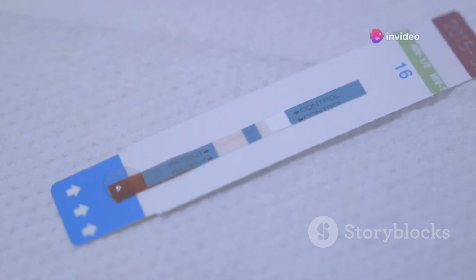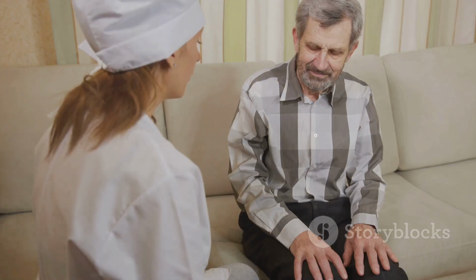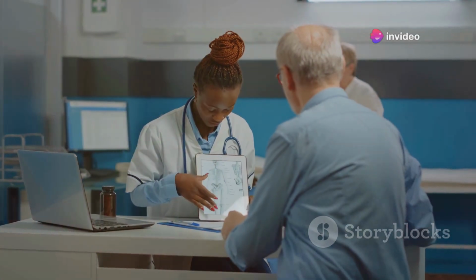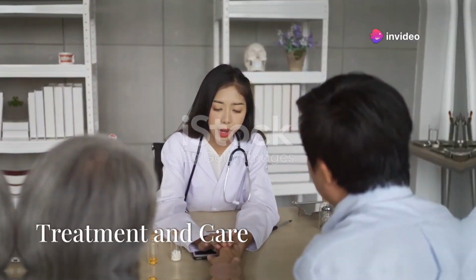There are different types of HIV tests available. Some tests can detect HIV antibodies within a few weeks of infection. Others can detect the virus itself. If you test positive for HIV, it's essential to seek medical care immediately. A healthcare provider will conduct a thorough evaluation and recommend the appropriate treatment plan.